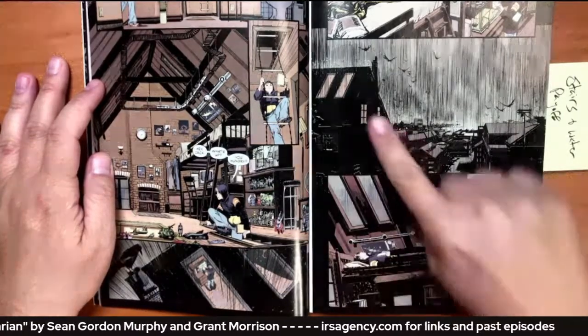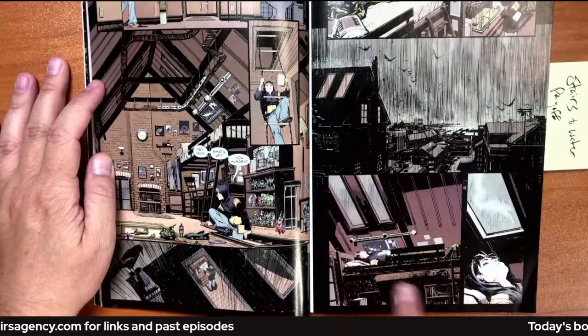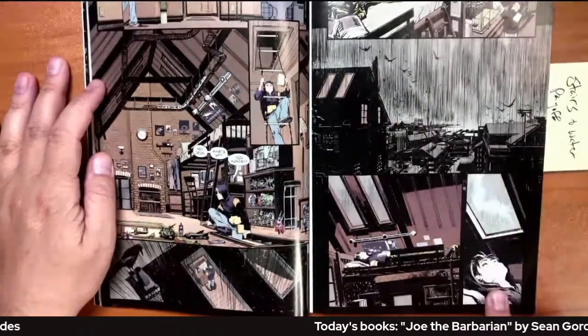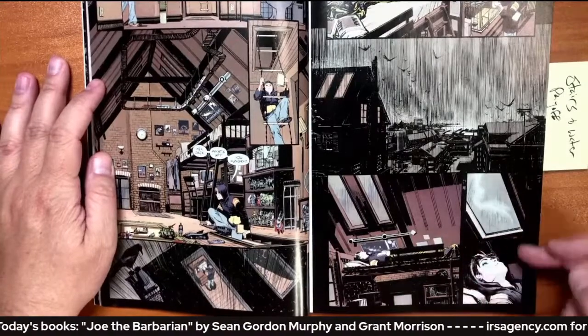But I love the idea of the skylights, and then we look up through the skylights, and then we even zoom in so that we see the lightning kind of lighting his face. And the colorist here, Dave Stewart, does a great job of brightening it up just a little bit, so we see that reflection.